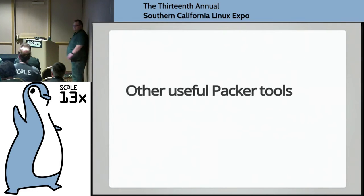Yeah? For the shell provisioner, is there any way to execute something locally on the box in Packer versus on the... Can you run a command outside of the VM? I don't think Packer's designed to do that. Typically, that's something you do outside of Packer. So can you give an example of what you would want to do that with?